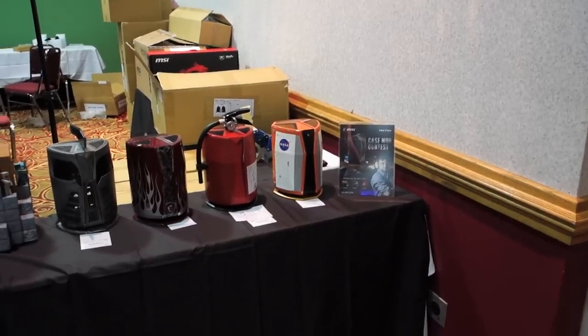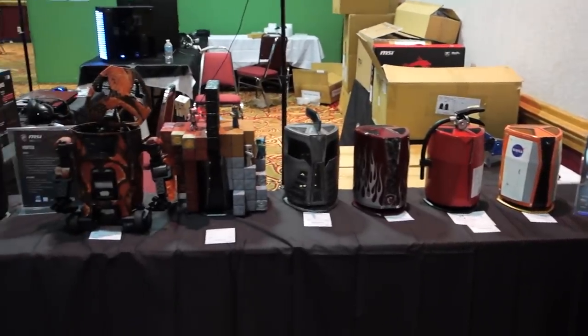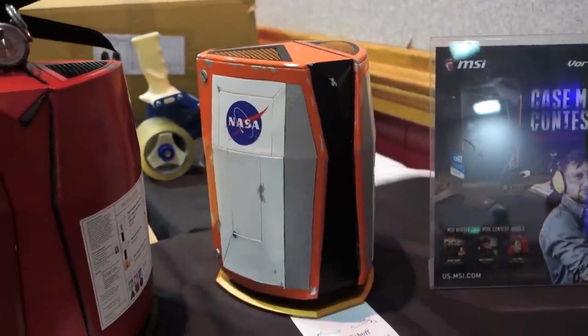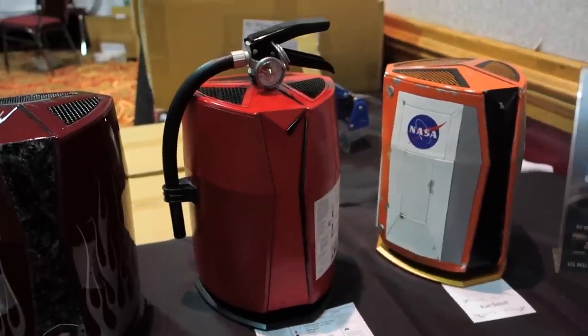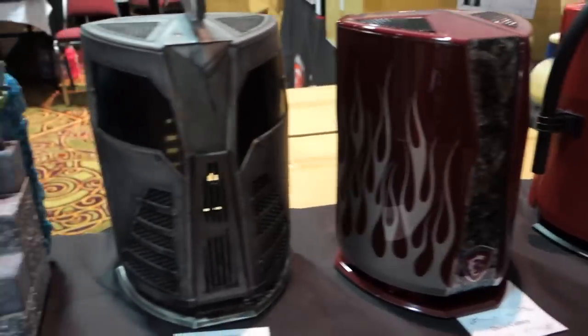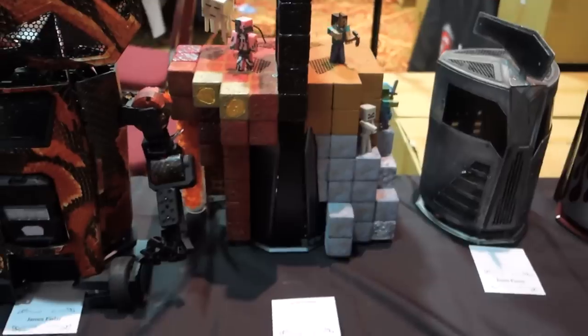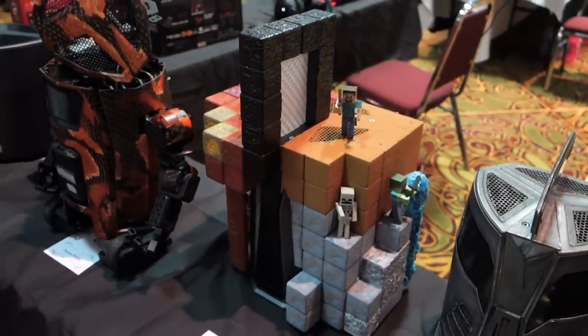They actually have a case modding competition going on, and there are some awesome entries into this. Check this out. So here we have just a little micro ITX build, or even smaller. We have a fire extinguisher case. Got some flames. Got a badass medieval helmet case. Here we go. There's the Minecraft vibe. I know a lot of you guys like the old Minecraft.